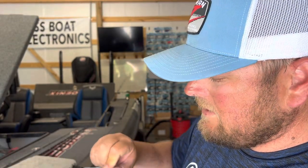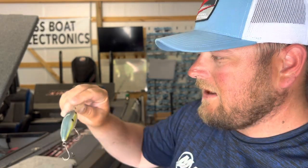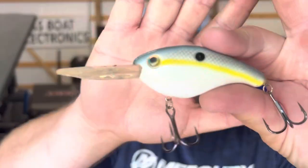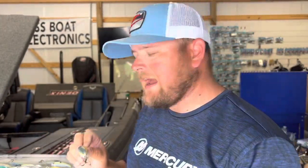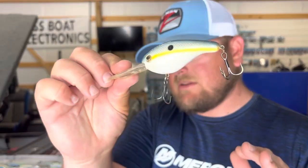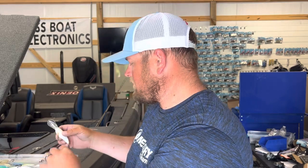All right, we talked about the 5XD, or the Series 5 being the deep diver. At one point it was, and then they came out with the Series 6. This is just the original Series 6. Honestly, I don't throw this one as much because I'll usually be reaching for the 5XD, which reaches a similar depth zone to the Series 6. But I do throw this one right here.